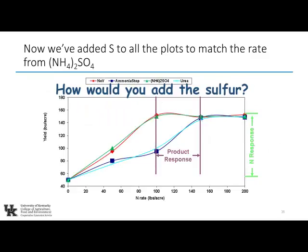So if we look at the rates from this study, then we start to see something different pop out. First we've got to apply sulfur to all the plots to take out the confounding factor. And then what we've got is a nitrogen response, because I have a true zero check. So that's my nitrogen response. And with all the products, I can use urea to get to my max yield. It's volatilizing the devil out of the nitrogen, but I can get there. I just have to apply up to 200 pounds per acre to compensate for what I'm losing. I can get there by applying more.